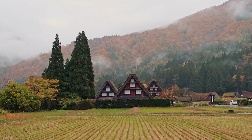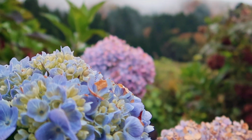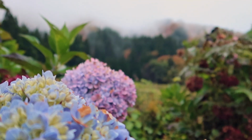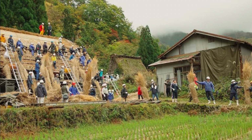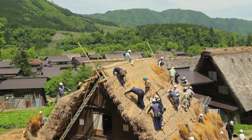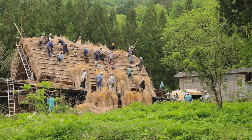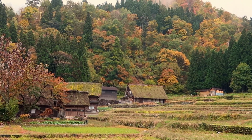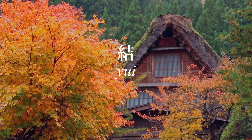People in the village know how to adapt to the natural environment. The roofs are replaced once every 30 years, and more than 100 residents join together to complete the big task. Living in this isolated location in the mountains, they always help each other, and the system of collaborative work is called yui. In Japanese, yui means a knot.